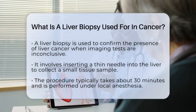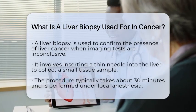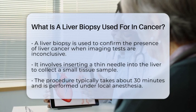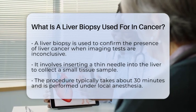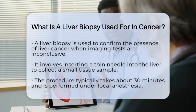Sometimes, imaging tests like ultrasound or MRI can suggest cancer, but they can't give a definitive answer. That's where a biopsy comes in. It helps confirm if cancer cells are present in the liver tissue.